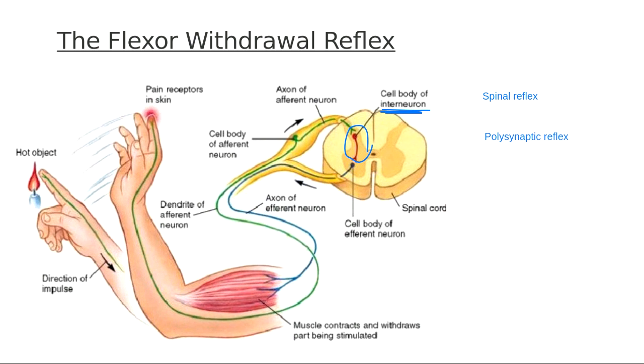The other way I can tell, let me switch colors here. Polysynaptic means many meeting places, like Eileen mentioned for us. So here's a meeting place right here. I guess red was a bad color. Here's another meeting place right here. I have more than one meeting place for my neurons. That makes it polysynaptic. I'm always going to have more than one meeting place if I have an interneuron included. So we are a spinal reflex. We are a polysynaptic reflex.